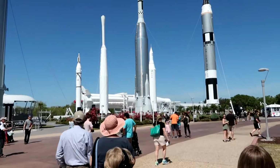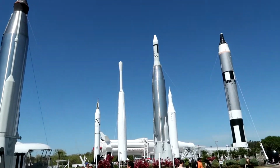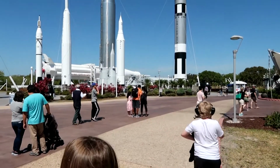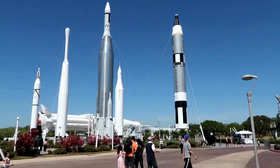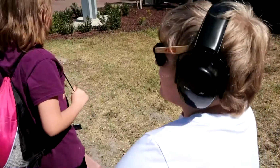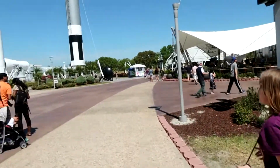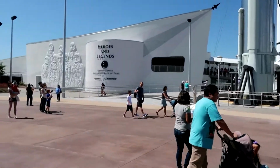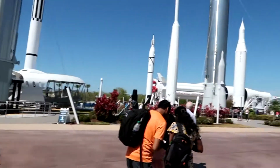So of course, first thing you come into is the Rocket Garden with the Mercury, Gemini, even Apollo back there with the Saturn 1B. But again, these are the type of rockets that were used to send astronauts into space. Which one's your favorite rocket, Logan? It's because it's called the Redstone Rocket. Redstone Rocket? Oh, because Minecraft. Gotcha.